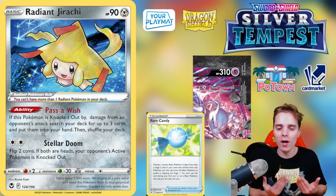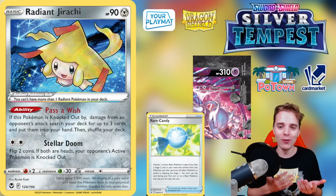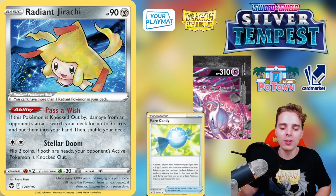Also, this is not a top 20. Usually for every set I do a top 20 best cards. But for Silver Tempest, I could only find like 10 cards that are going to be having a little bit of an impact on the format. So yeah, with that being said, let's just get this adventure started.